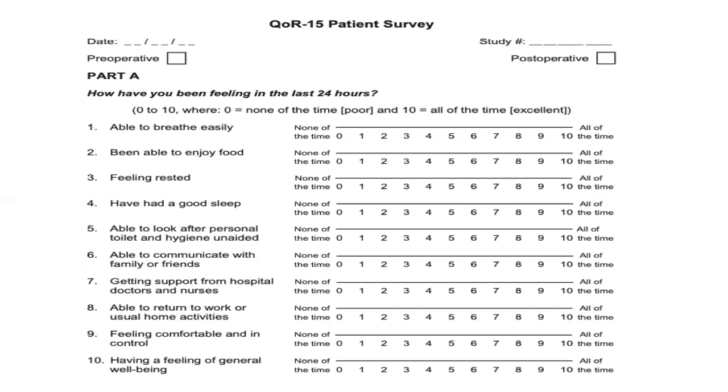The questionnaire is divided into two parts, namely Part A and Part B. The questionnaire has been made in such a way that it addresses the patient's experience in the last 24 hours post-surgery. Different components of the questionnaire have been examined in the patient experience. For example, is the patient able to breathe easily? Is the patient able to feed? How does the patient move? Are they dependent on other people for their personal hygiene? Are they getting sufficient support from the nurses and the doctors? Are they able to contact their loved ones? Do they feel a sense of control and well-being while they're in hospital?